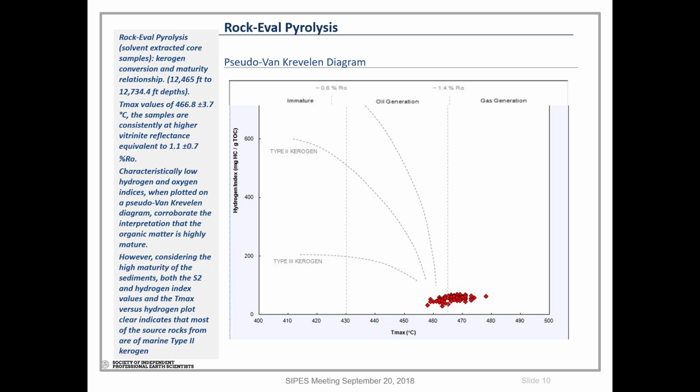So here I put up a Rock-Eval pyrolysis, which shows you the same kind of thing. This actually says rock, and this is a pseudo Van Krevelen. It shows these generations. A lot of these samples that we took down here are moving in. They're definitely in the gas window. So when you're looking for oil, which we're all looking for oil today, we're not looking for gas, and you look at these samples, you're going to say you're going to get gas out of this well, and yet we produced oil out of this well.